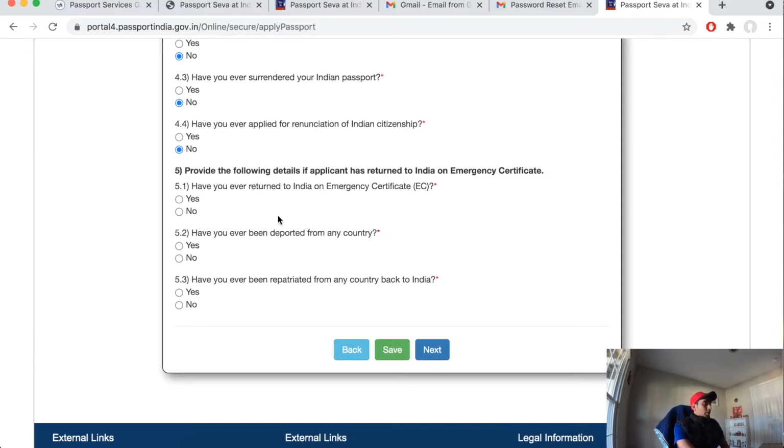Have you ever returned to India on an emergency certificate? If somebody has an emergency, they have a chance to get this certificate. So in my case, it was no. Have you ever been deported? No. And then have you ever been repatriated from any country back to India? So that answer is no as well.